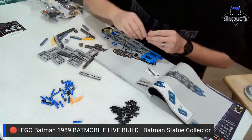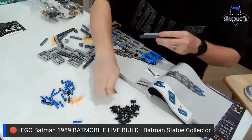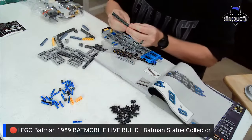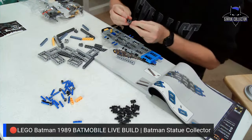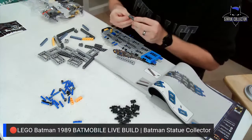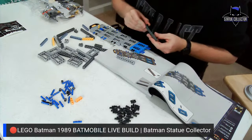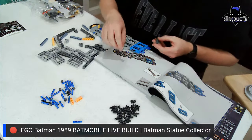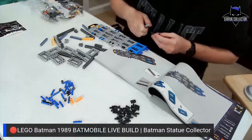This thing's getting longer and longer here. All right, let's see. The actual thing is supposed to be like 21.9 feet. The actual Batmobile? Yeah. That is awesome. With 7 feet, 10 inches. Max speed unknown. That is awesome. High octane, 97% special. Okay.